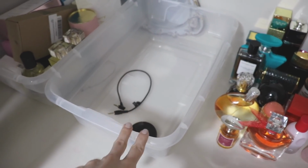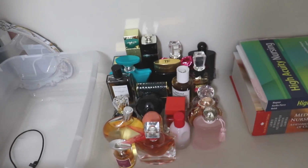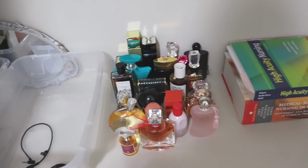This is where I keep some of my camera equipment. It's nothing high tech, but it works. And I also have a whole bunch more perfumes here. I have more perfumes in my bedroom, by the way. This is not all of my perfumes. So I just keep them in here out of the light.